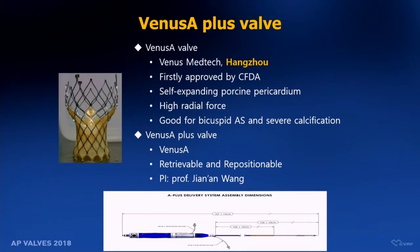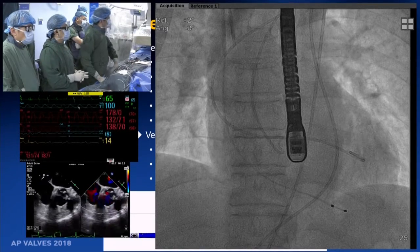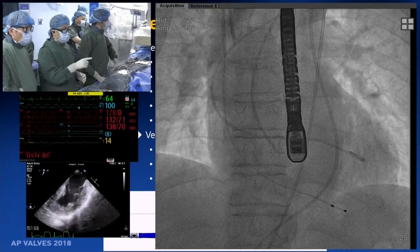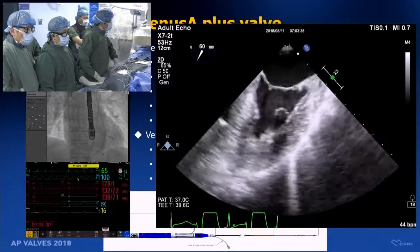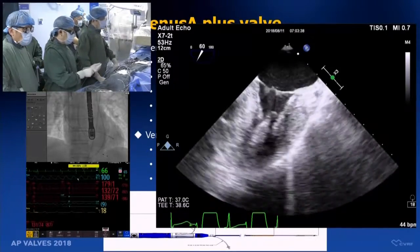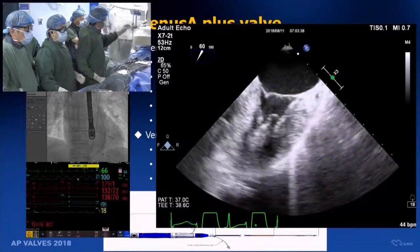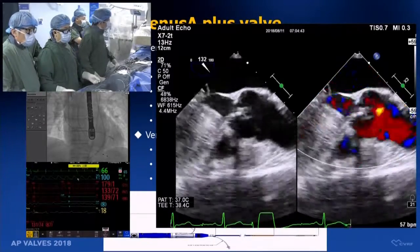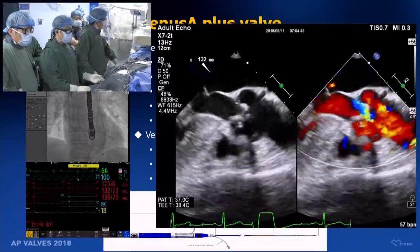So I'd like Dr. Yu to introduce the echocardiography. What is her finding? Okay, Dr. Yu. It's a bicuspid aortic valve from the TE. Can you see the TE screen? Yes, we can see this. The left ventricular chamber is very small, and the ventricular wall is very thick. This is the long axis view of the TE. It's a very severe aortic stenosis without regurgitation.